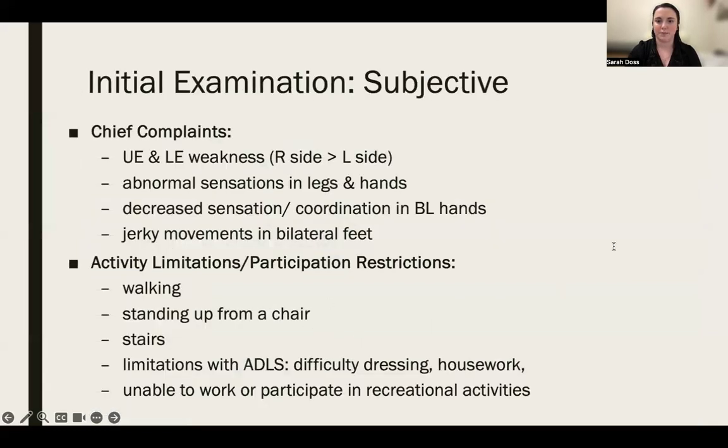So let's talk about the exam. At the initial evaluation, the patient's chief complaints were upper and lower extremity weakness, with the right side of her body affected more than the left. She was reporting abnormal sensations in her legs and hands, decreased sensation and coordination in both hands, and she reported jerky movements in her feet. Her activity limitations and participation restrictions included walking long distances, standing up from a chair, navigating stairs, dressing independently, and performing housework. She was also unable to work or participate in recreational activities at this time.